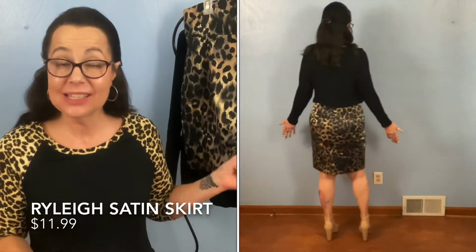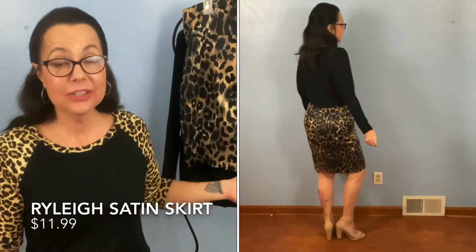I'm already going there. It is a satin animal print skirt in a brown for $11.99. I like that price, guys. And I was not mad about the skirt. It felt very wild, the way I styled it. I would never wear that in real life from my lifestyle. But I want your opinion about this, because I thought the skirt had possibilities that it could be classy too.